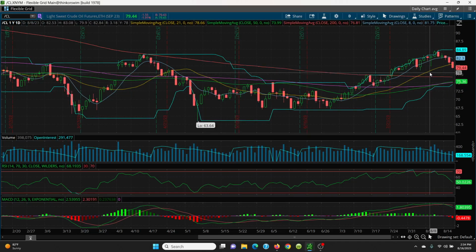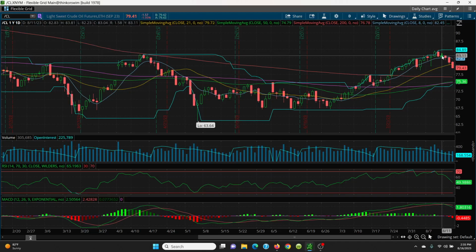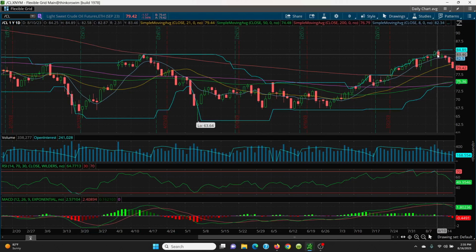On the upside, you've got to watch this key 21 SMA here. Then we can just follow the candlesticks all the way on up. But this 21 SMA and that 8 SMA are going to be extremely critical. If you can get above, then we look to the top of this candle here, 82.91. Then you got 83.20, then 83.53, and then the top of this candle here is 83.81. You have 84.65, and then your big retest is this candle here at 84.89.